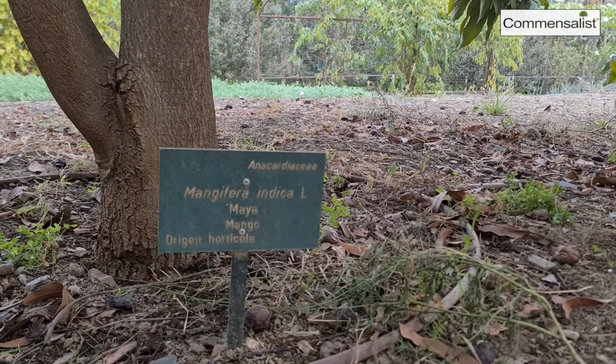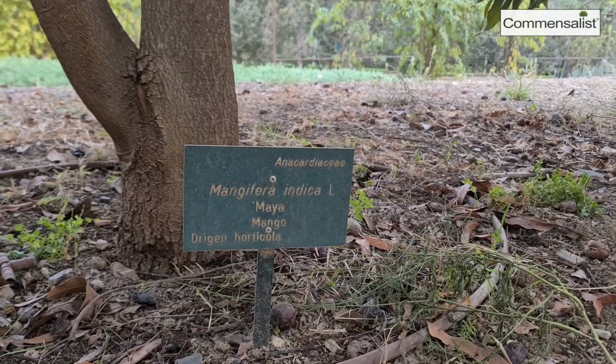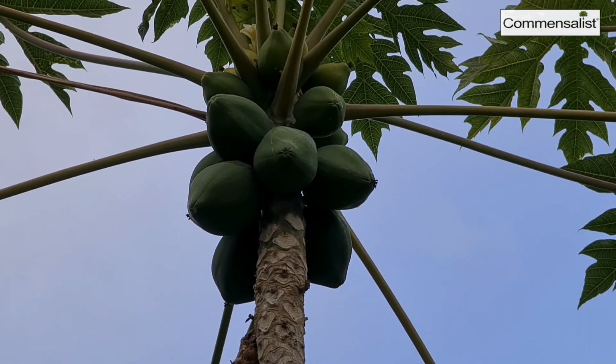For example, these trees, you cannot grow them if you go to Valencia or northern. Maybe if you have a kind of microclimate, it's possible to grow these more subtropical species, but it's very rare. So it really depends on what you want to do in your food forest, where you need to go and settle, of course. Then we have the papaya.